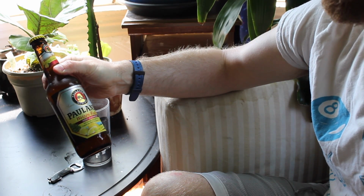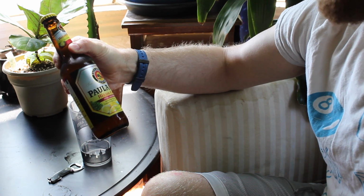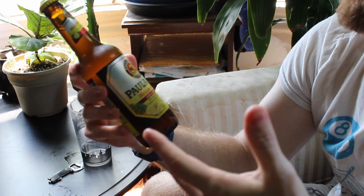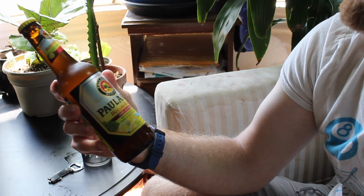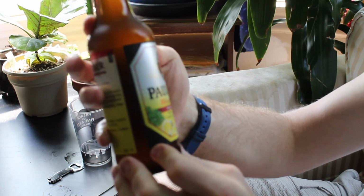We're going to be looking at the Paulaner Weizen-Radler today. Excuse my pronunciation if I got that wrong. Paulaner is an interesting brewery. They've been around since 1634, according to their claims. This Radler is non-alcoholic, but only contains 0.5% alcohol by volume, so it is a near beer. It's described as a malt beverage with natural flavors and lemon juice, real lemon juice in there.